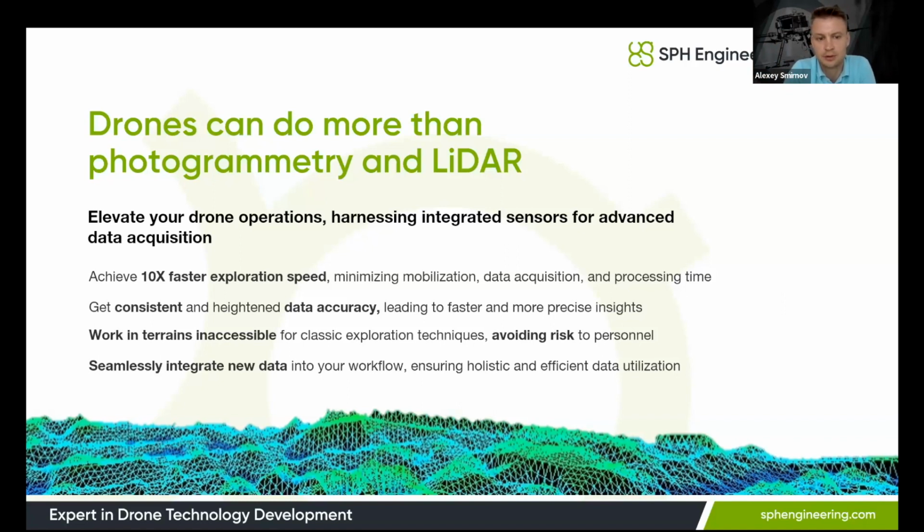And that's really important, especially in the mining industry or in the construction industry. And as we are using industry-based data standards and data formats, you can seamlessly integrate all this new data into your workflow to support your classic exploration techniques, to support your business decisions, and just utilize all this data in the most holistic and efficient way.